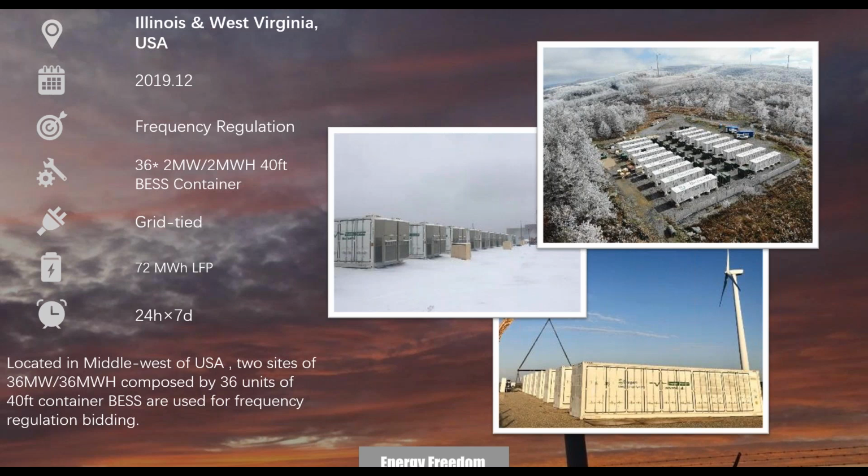Technically speaking, I think this is a commercial application, because although it's connected to the grid, it is run by a local energy company. They use this to benefit from the frequency regulation service. You can see that it's already been running for 18 months, and right now the performance is quite good.